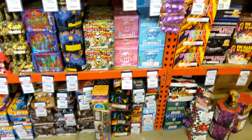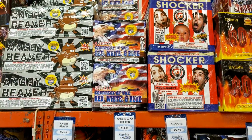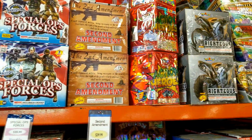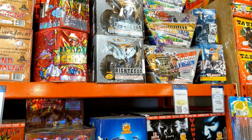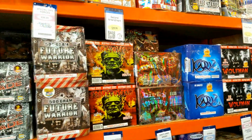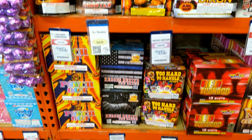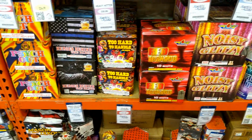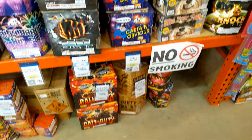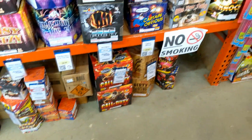This kind of gets into our 500 gram cakes. So these are priced between 20 and 40, depending on what you're looking at. You'll see 20, 35, 40 as I pan through them all. Just some miscellaneous storage down below here. Seems like that's the case on most of these.